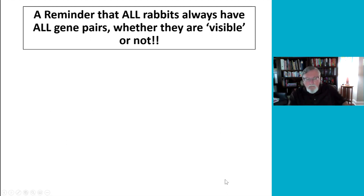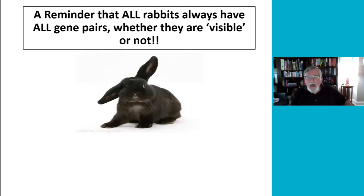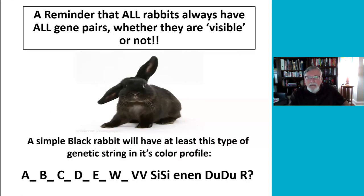Now, I want to make a point here, and I want you to remember this at every slide. All rabbits always have all these gene pairs that I'm going to be talking about, whether they are visible or not. See this little guy? Even though he looks like just a black solid rabbit, his chances are he will have this string. In this case, he won't be a big A. That's a goody. He would be two little A's. But regardless, these are all the possible gene pairs that he could have in him. Yes, he would have a place for the Viennas, a place for the Silvers, a place for the Brocans, a place for the Dutch, a place for Rufus. All of these are in every rabbit, but many of them will never be exposed to your vision.